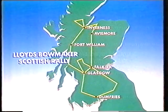Then up the Great Glen through Fort William and past the eastern side of Loch Ness to Inverness. Then back south again through Aviemore, Perth and across the Forth Road Bridge before turning east back to Glasgow on the Sunday night. On Monday, the second leg took them south through Newton Stewart, westwards to Dumfries, and then a Monday night drive northwards through Peebles and back to Glasgow for the finish on Tuesday morning. And it's in Glasgow's Blythewood Square that our report starts.